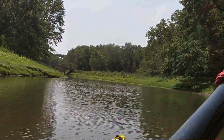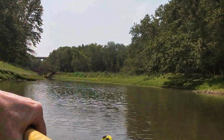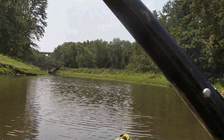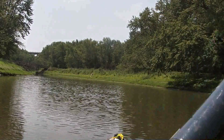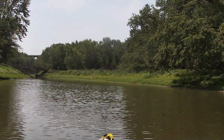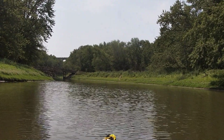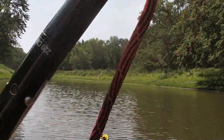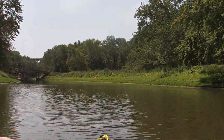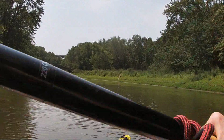If I'd have known, I'd have come through here and gone around down the Mississippi and up the Minnesota side, because it looked like the current was not quite as strong on the Minnesota side as on the Mississippi. But the Mississippi wasn't too bad. I stayed really close to the shore, and I moved at a pretty good pace, even going upstream.